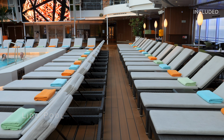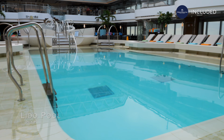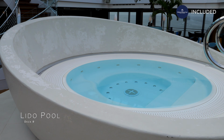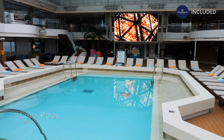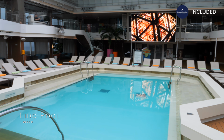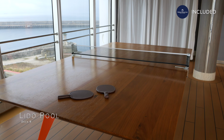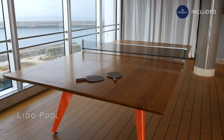We're now at the Lido Pool, a stylish pool area with main pool and 3 decent sized hot tubs for you to enjoy. And with the retractable roof overhead, this is an area you can relish in all weathers, no matter the destination. The pool is lined with comfortable sun loungers, settees and tables, and even beds. You'll even come across the odd ping pong table or two.